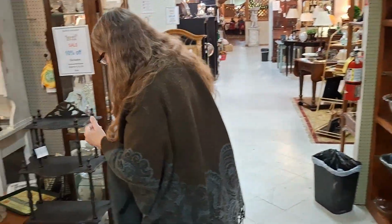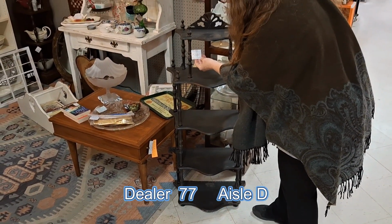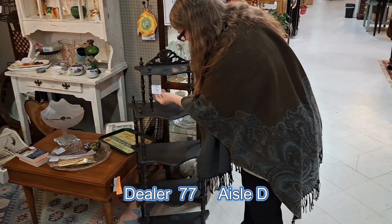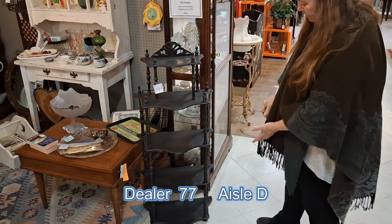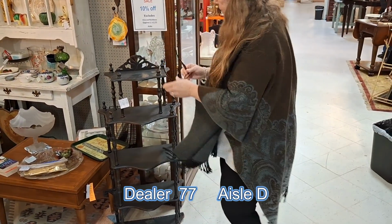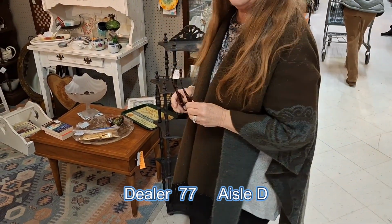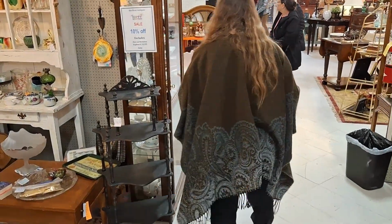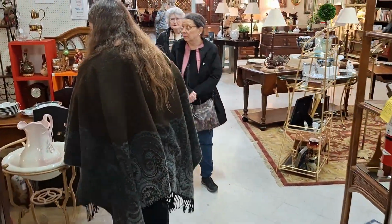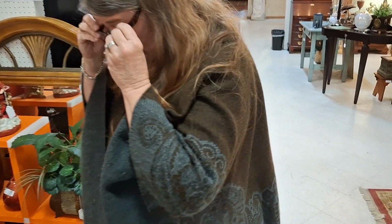Oh, how cute. Here's just a random little find. Victorian 5 shelf. Says, as found. So, $125. That means that as found is whatever character it has going on there is what you're going to get. But I really like that. That is really cute. Do I have room for that at my house? No. Isn't that cute?